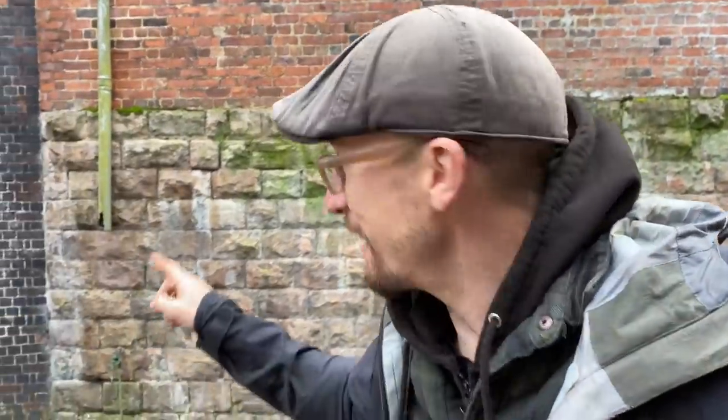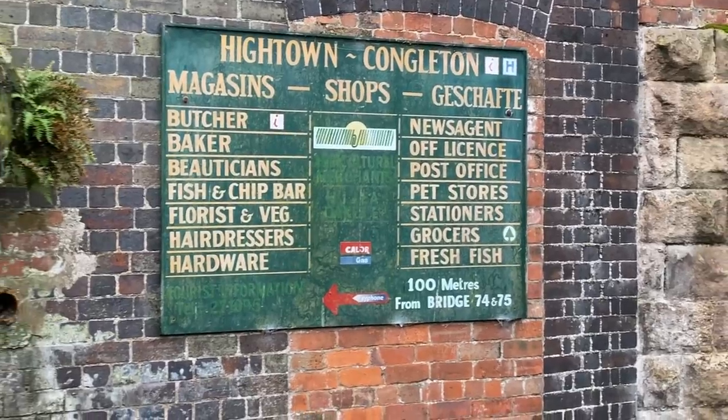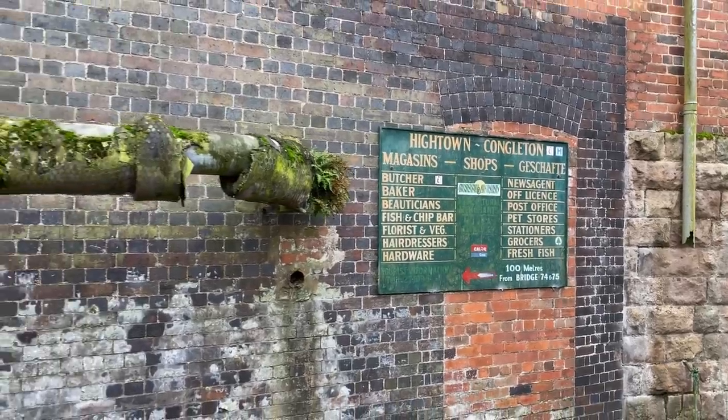I really love this sign. Nice old sign. I don't even know if it's still accurate, whether those shops exist still, but it certainly smells like fish and chips. So that's definitely still a thing.